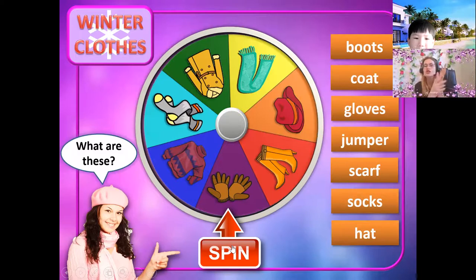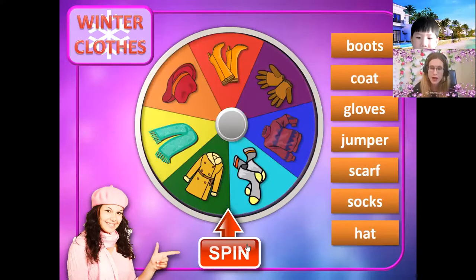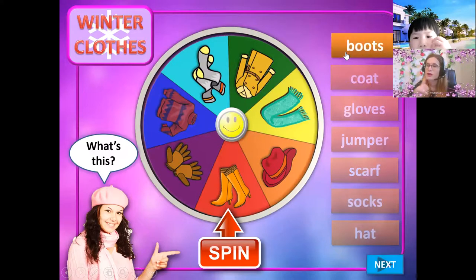We put them on our hands when it's cold. What are these? Boots, coat, gloves, jumper, scarf, socks, a hat. Gloves. Gloves. Ooh, when it's cold. Okay, gloves. Okay, let's spin. Good job. Oh, what are these? Boots. Yeah, boots. Good job.